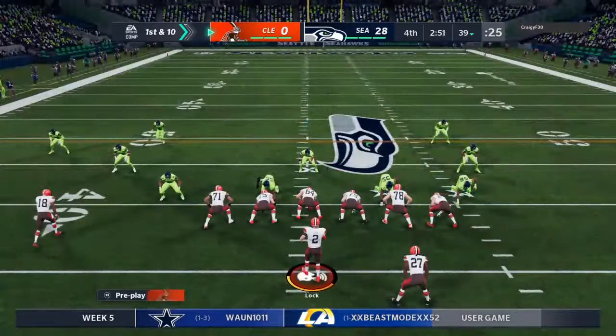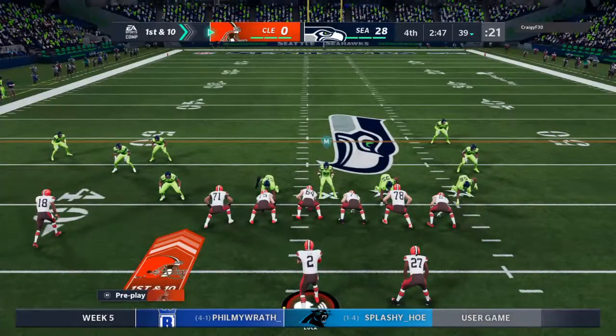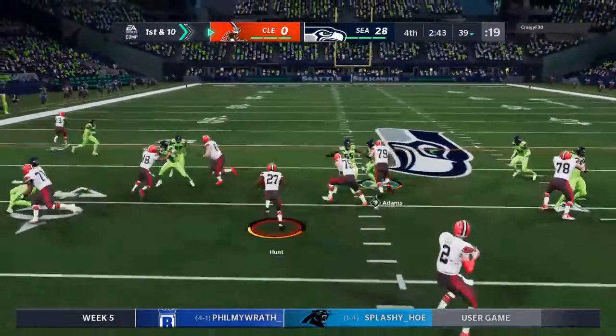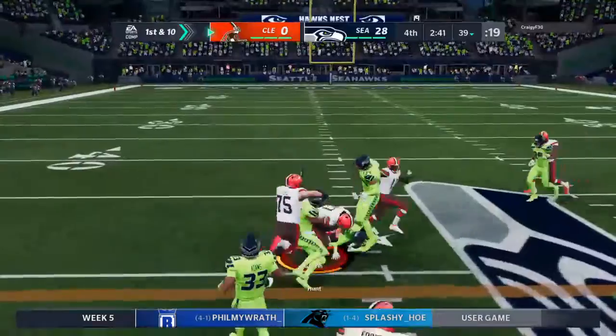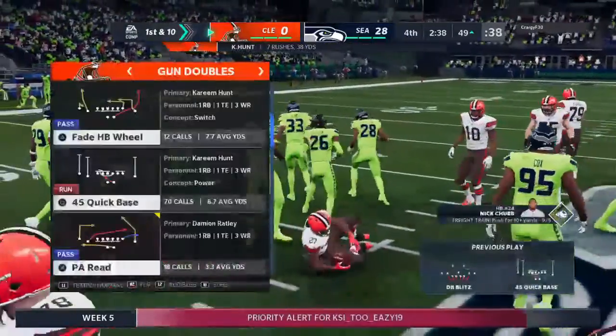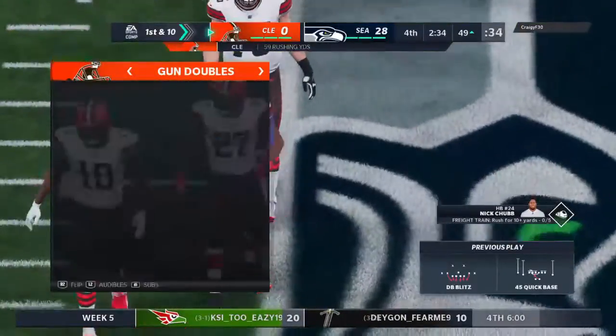So from the 39 now, they'll come up on a 1st and 10. Watch the screen. Hey, alert. On the run, this is Hunt. And he'll be taken down, but not before he gets into enemy territory. That's good for a Cleveland first down, an 11-yard pickup.